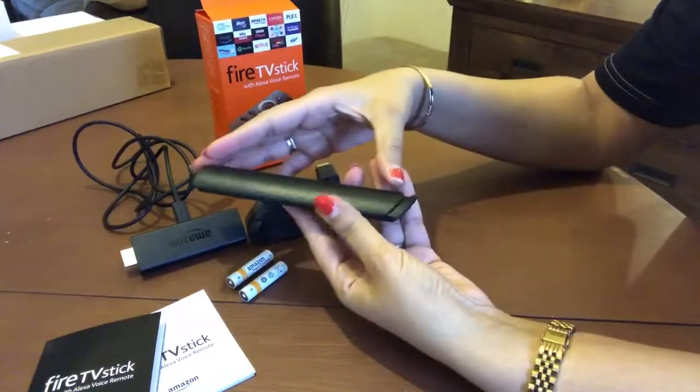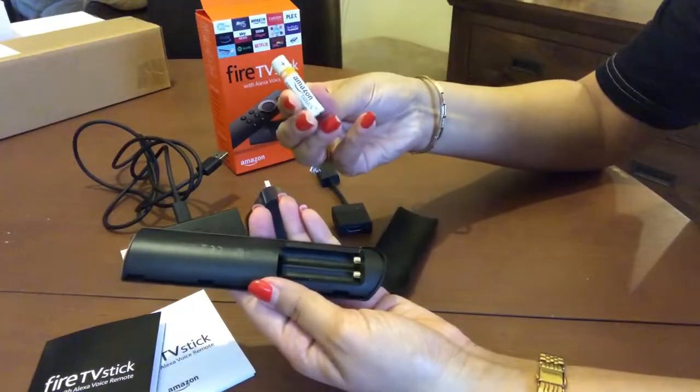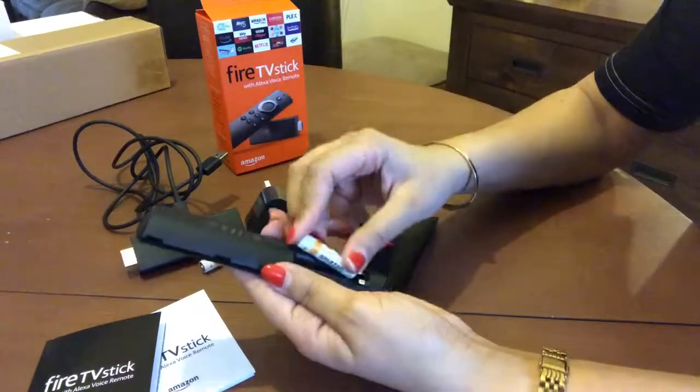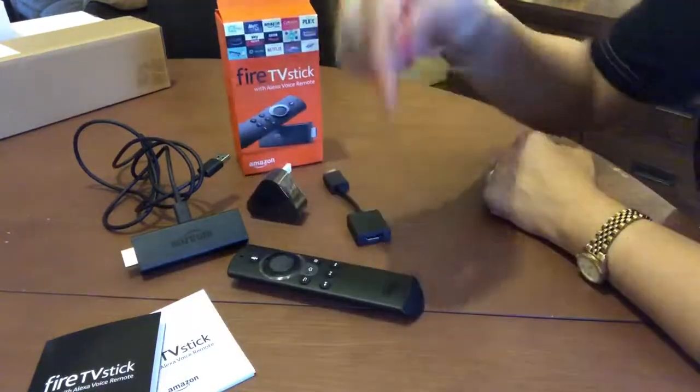So just quickly going to put the cells in. You slide it up. Open it. Yes. And Amazon has sent you their own cute little cells from their basic collection. It's like Zara's basics. So these I'm going to chuck back in the box.